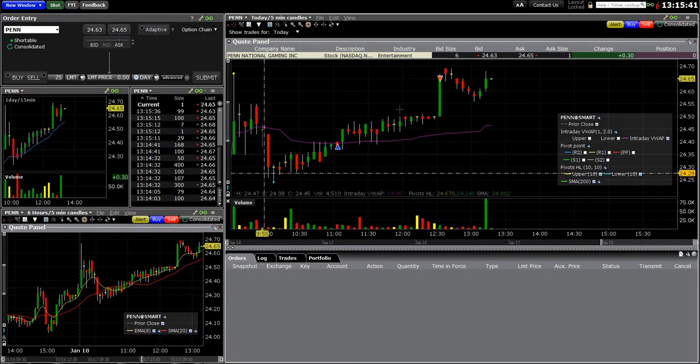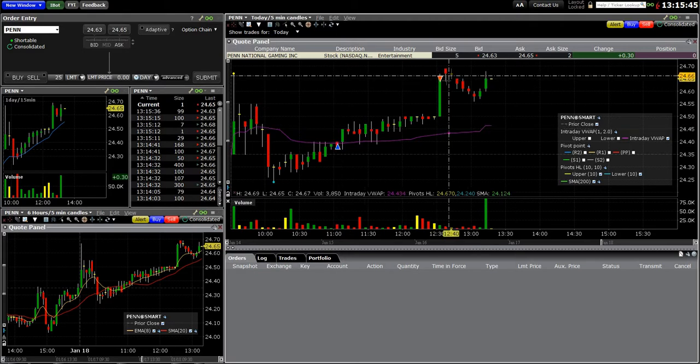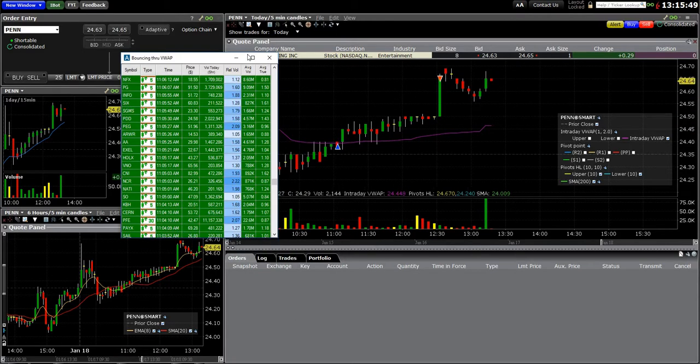It started down, but then it went up. So I made money off of this and was really happy with this. So this scan, I'm just thrilled with this. This scan is just doing wonders for me.